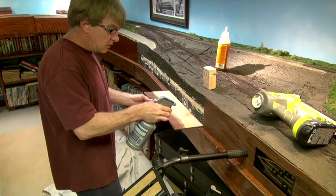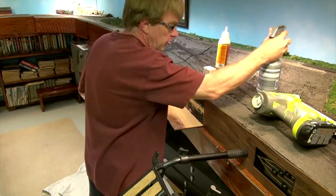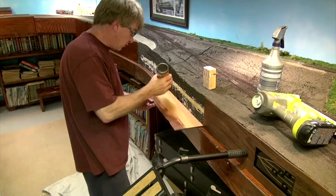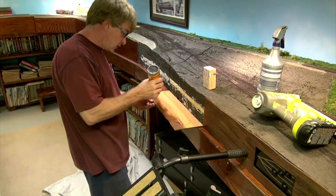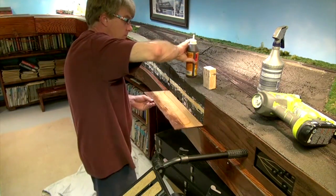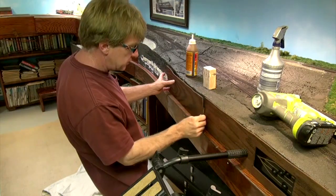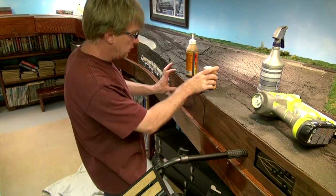I'm putting on the plywood sides of the diorama. I'm going to use this Gorilla Glue to help me attach it. So I spray a little water on everything, wet everything. Put on just a little Gorilla Glue here. And then I'm going to staple this also onto the sides with the wood that's already in the woodwork here.